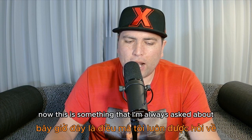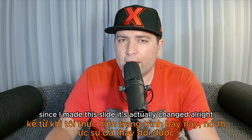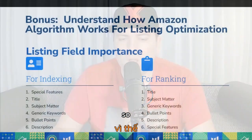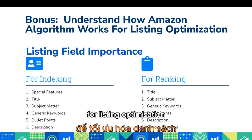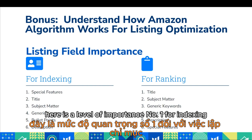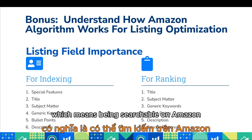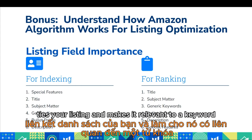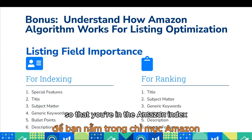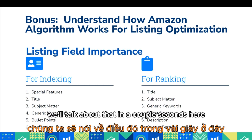Now, this is something that I'm always asked about, and I'm going to tell you, since I made this slide, it's actually changed. All right. So how does the Amazon algorithm work for listing optimization? Here is a level of importance. Number 1, for indexing. All right. So if we're just talking about indexing, which means being searchable on Amazon, doesn't mean ranking, indexing. How Amazon ties your listing and makes it relevant to a keyword so that you're in the Amazon index. Number 1 is special features. We'll talk about that in a couple of seconds here.